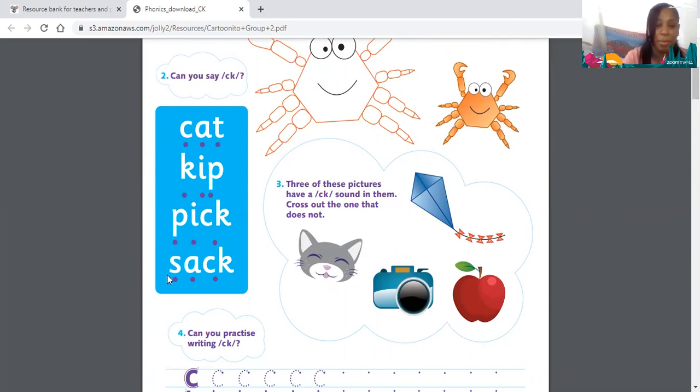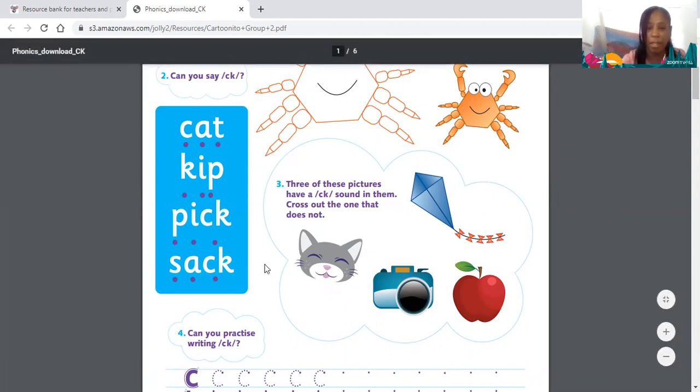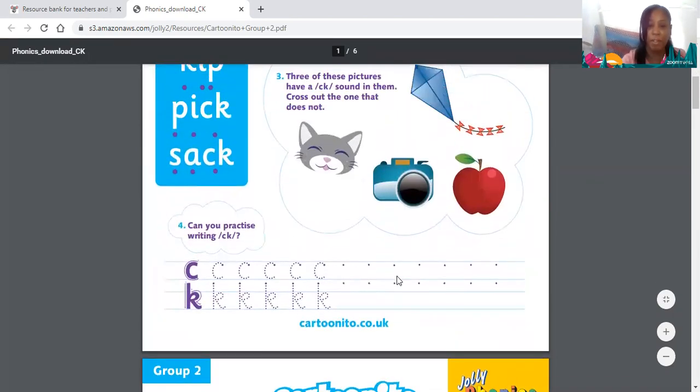S-a-k. Let's sing it. S-a-k. Say it faster. Sack. Now three of these things have the k sound. We identified cat as one. Kite, camera. All of these words have the k sound. What about apple? Do you hear k when you say apple? No, that doesn't happen. Very good.